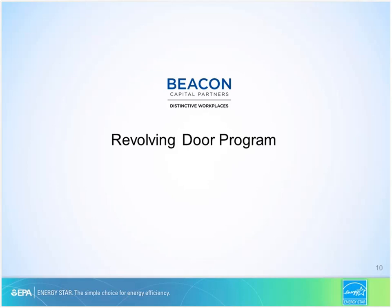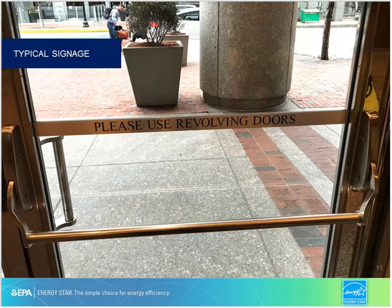So what did we do? Here you go. The typical sign that you would see: please use the revolving door. I didn't even notice this in our building, that it was there, because no one looked at it, no one even cared about it, and it didn't change anyone's behavior whatsoever.